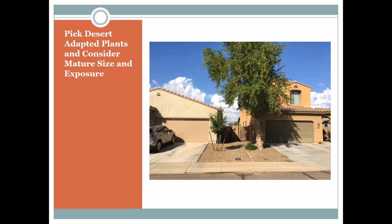There's lots of problems beyond that. The roots of trees that big are going to crack both those driveways eventually. So in this situation, no trees should probably go in that space between those two driveways. But it happens all the time.